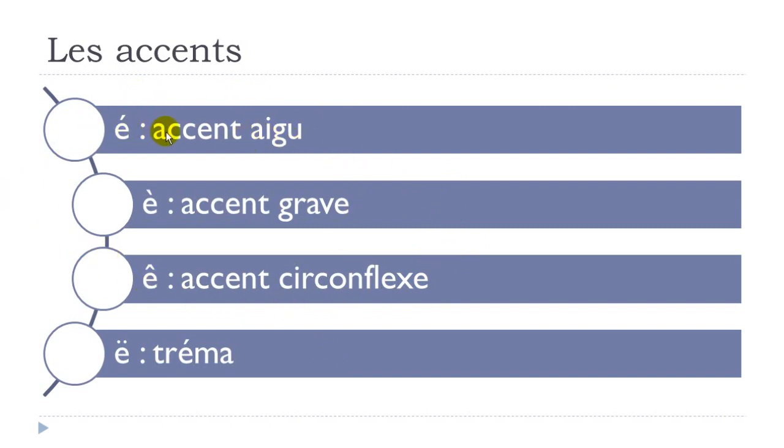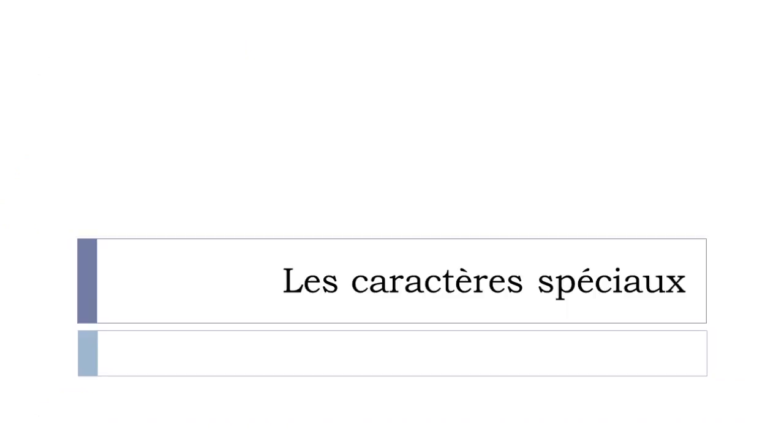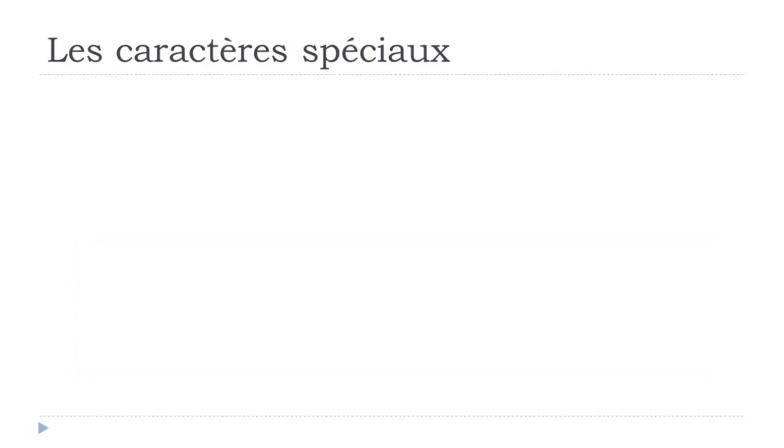Okay, so but that let's focus on the three main accents here. Okay, the first one, accent aigu, remember, é, accent grave, è, and the last one, accent circonflexe, ê. So we'll focus on les caractères spéciaux. So the special characters that maybe you will have to use if you want to, well, spell your name, or then if you want to give a web address or something like that. So because normally they can be quite useful and at the really beginning, so it's quite useful to spend a little time on them. Okay, so let's start now.